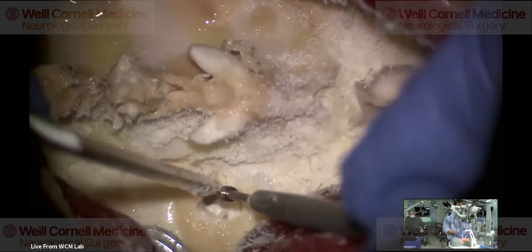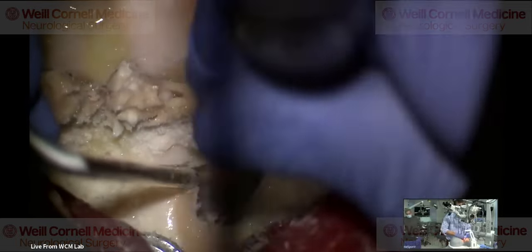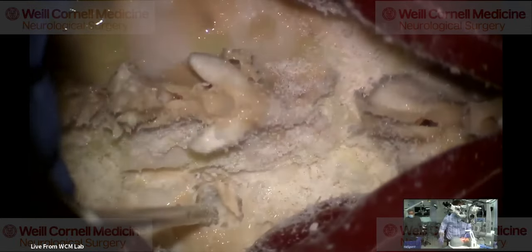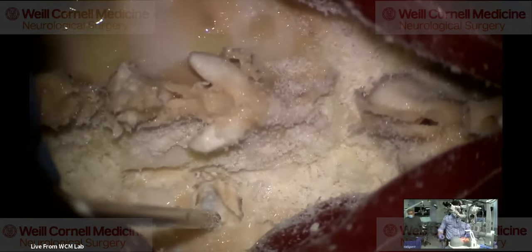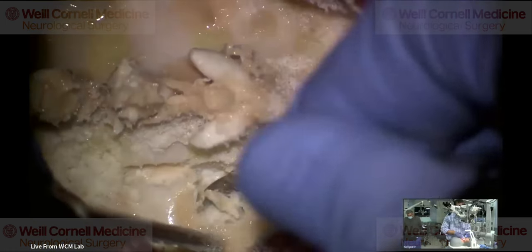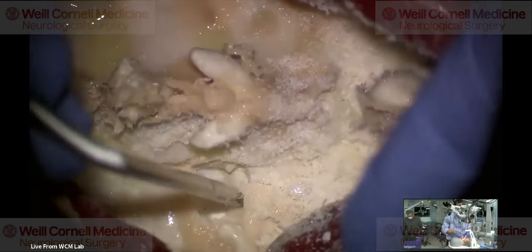So the nerve is usually trapped under the SAP, right? Right, the superior articular facet. So once you thin it down like this and it's thin enough, then I take a little curette. We don't have a little curette, so I'm just going to pretend this is a curette, and then there we go. And when you break off that facet, you're done with the foraminotomy, and there's a root underneath.